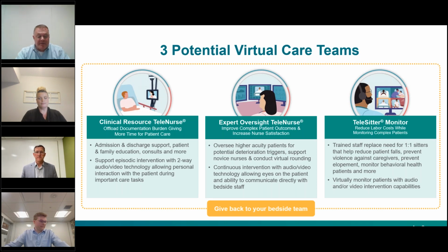Again, lots of different benefits, but it can expedite admission and discharge process, giving bedside staff more than 20 minutes back per patient for hands-on care activities, positively impact HCAHPS scoring, and can also improve patient flow, which has a lot of different benefits as well.